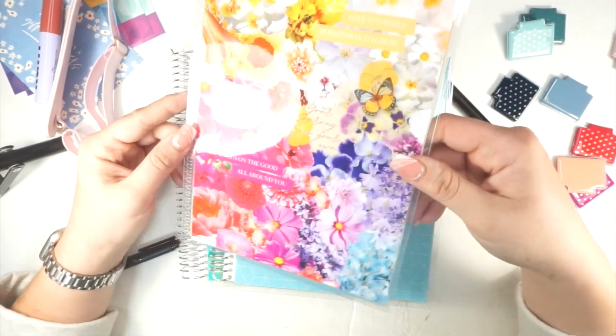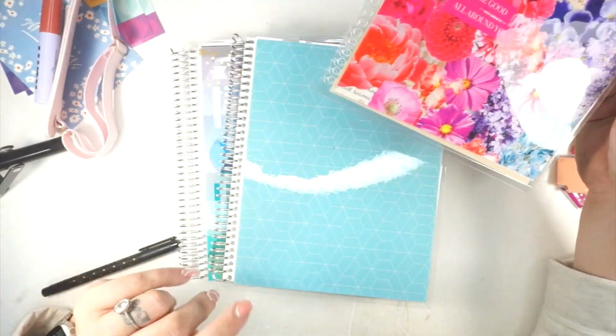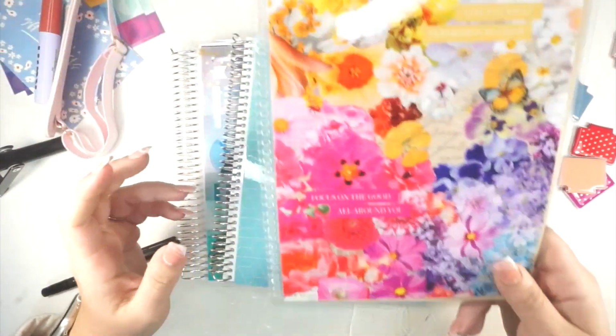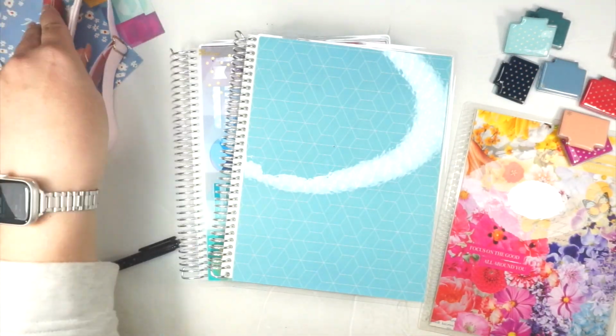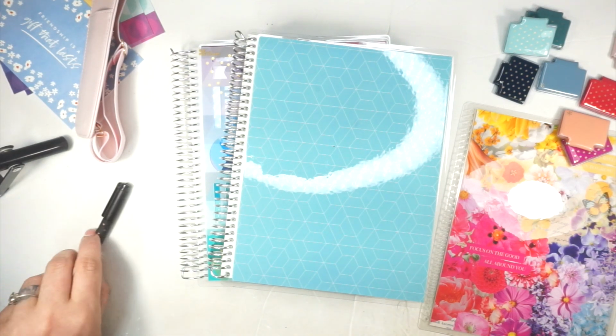But I thought it was so pretty and it went with the fresh kind of rainbow vibes with the hexagon pattern and all of that. That's what this year is called, by the way. I guess the theme of this year is called the hexagon. There's that. Oh, and I have my lipstick over here. Just chilling on my desk.